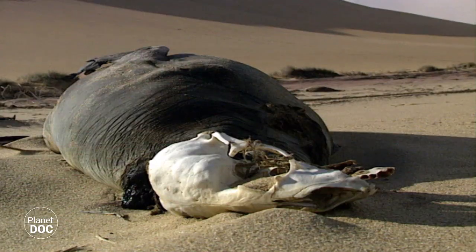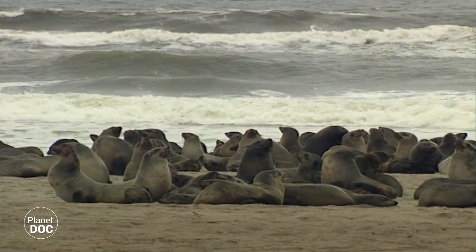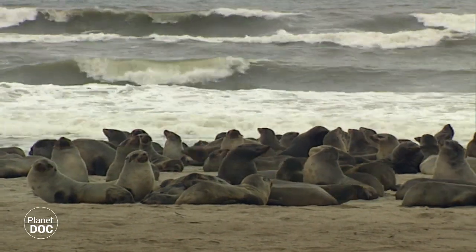Despite appearances, death is not the only visitor to this area of the Namib. These bodies are evidence that this is one of the many beaches along the coast of West Africa to which the fur seals come every year to give birth.